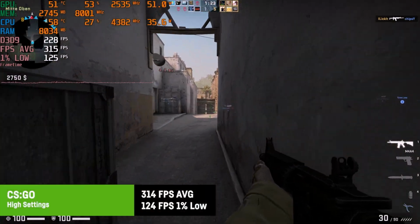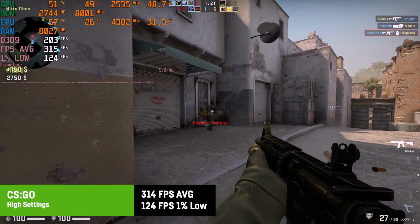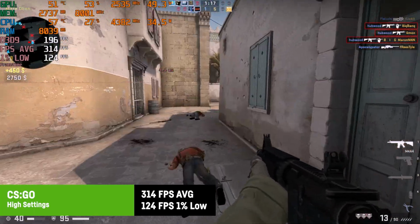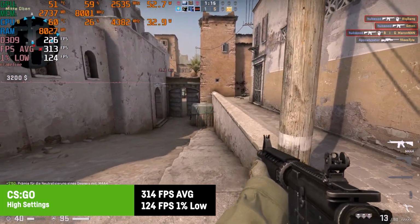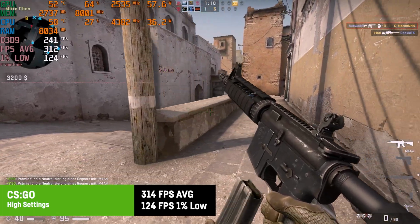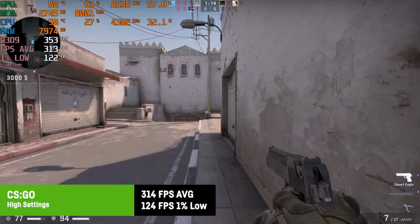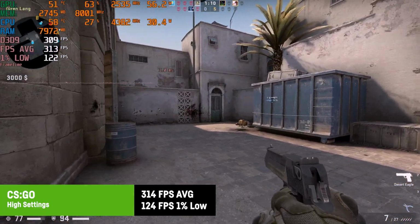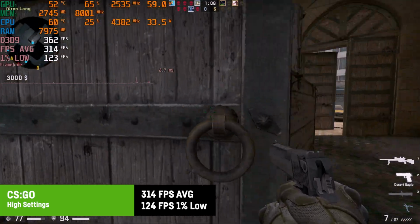In CSGO I was using high settings and saw a very high average FPS of 314 and a 1% low of 124, which, if you watched some of my videos before, isn't a problem since you can't feel the relatively low 1% low FPS in this title. It's working perfectly fine and in my opinion it's definitely enough to play the game even on a professional level.